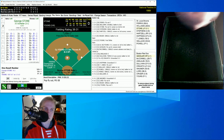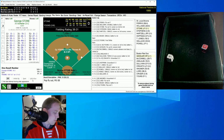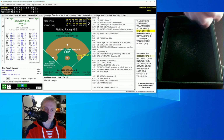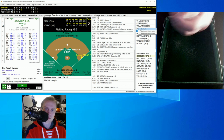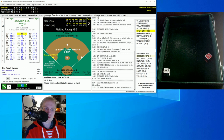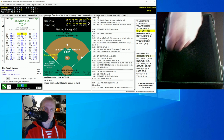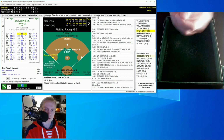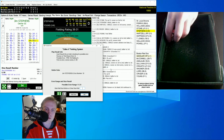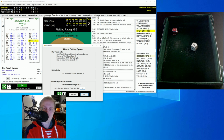3-3 tie. Exciting game. Here's George Stone. Stone rolls a 44 for a 7. That's a single to right, and that'll bring up Stevens. So runner on at first base again. The 8th hit now against Young, and Stone is fast. Here we go. Rolls a 31 for a 36, and that's a stolen base by Stone and a wild pitch. So they give him a stolen base and the wild pitch. Stone makes it all the way to third, and that might change the complexion of this one. The infield will come in. Stevens will swing away. Rolls a 54 for a 45. There's a little E roll. It's a 32, out of the range.